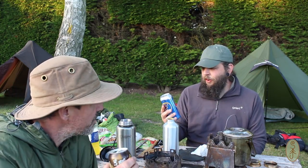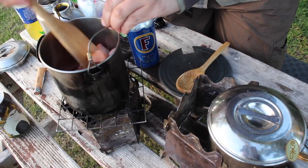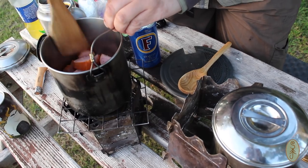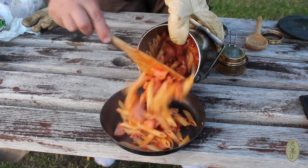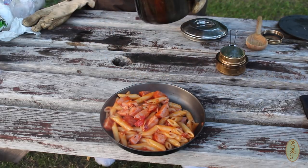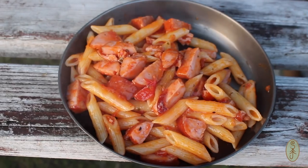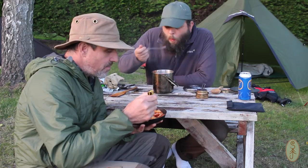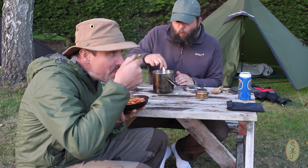We can really taste the hops. Look at that. Smells real good. That smokiness from the sausage comes through really well.